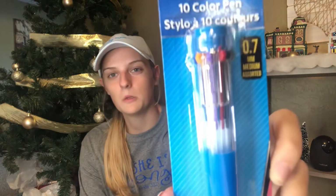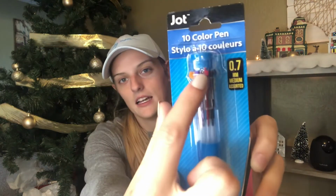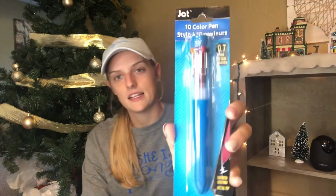But what's really cool about it is you see these little push buttons. You push one down, and whatever color it is, that's what color ink it writes with. So there's yellow, blue, black, red, purple, orange, another blue, another red, green, and that's all I could see. I just thought that was super cute and fun. And this pin itself is blue, and that's his favorite color, so I got that for him as well.